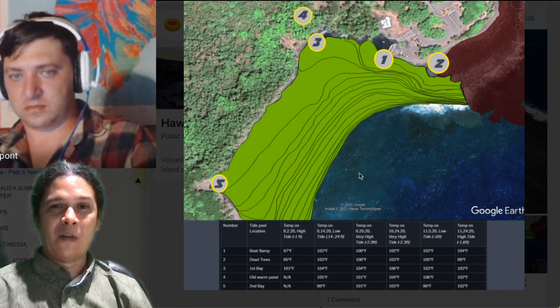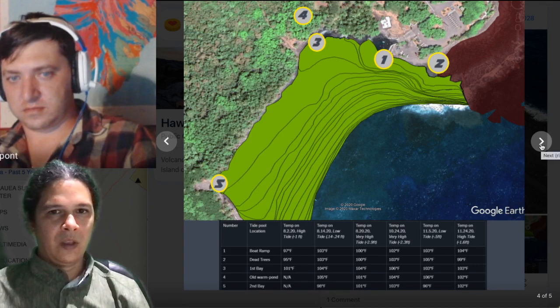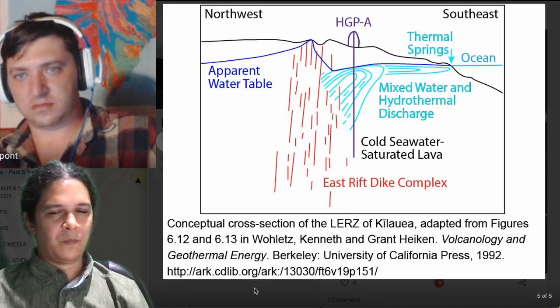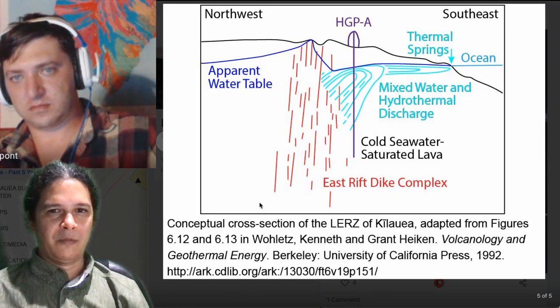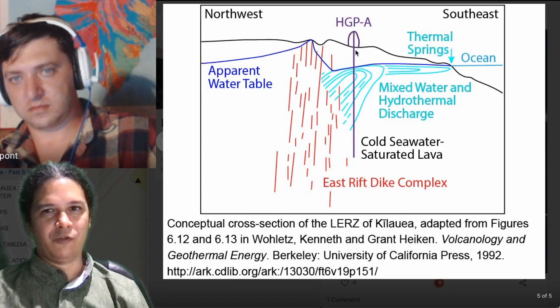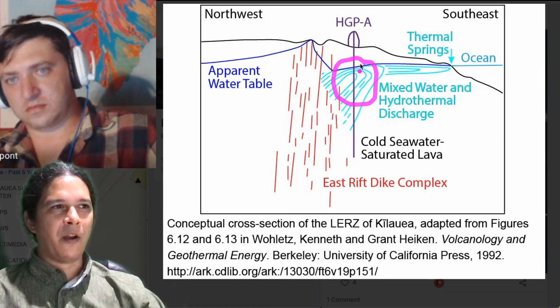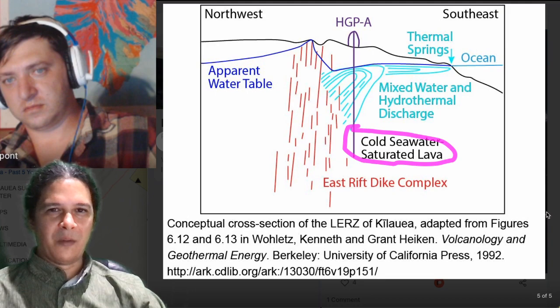So we're saying that the water itself isn't actually moving from the rift zone over, right? It's just that the source of the heat for this water has always been there, and it's something that's been discussed in studies. We've compiled this image here, a conceptual cross section from two different figures from geothermal discussions. They actually drilled a well, HGP-A, one of the first ones they drilled. An interesting thing is that the well went through hot, brackish thermal water and then found cold seawater at the bottom of the well.